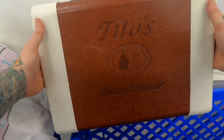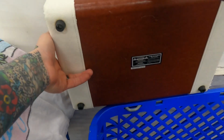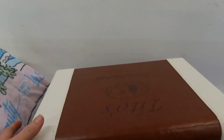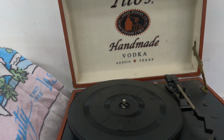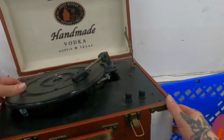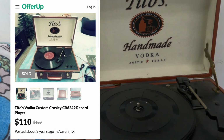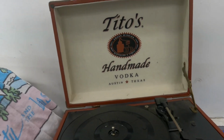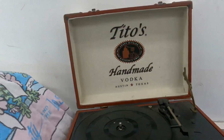Crazy. Stacy just brought me, of course, continuing her trend, this leather Tito's handmade vodka. It looks like a suitcase, but Crowsley on the back. That means we know what it is. It is a suitcase record player. This is definitely going to be a local sale if it works. The last one sold, I found one on OfferUp, sold for 110. Of course, there's none listed on eBay. It's Austin, Texas, but this is definitely an amazing piece. I probably have friends that'll buy this off of us locally. So this is a really cool piece, especially for someone that likes Tito's and also likes music.